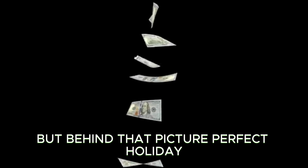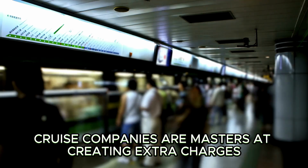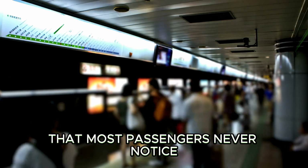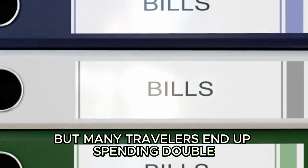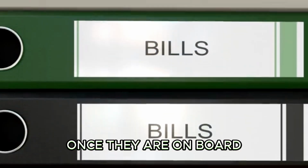But behind that picture-perfect holiday lies a hidden business model. Cruise companies are masters at creating extra charges, subtle traps, and expensive temptations that most passengers never notice until their bill arrives at the end of the trip. A cruise ticket might look affordable at first, but many travelers end up spending double or even triple what they expected once they are on board.